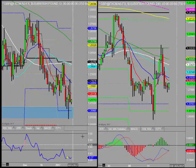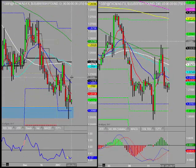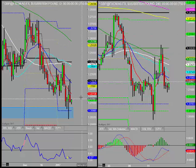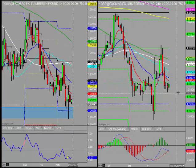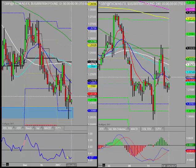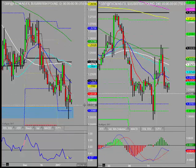The pound, well, again, shooting star yesterday, quite a big one, inside 21, sold off, closed at the lows there. More bearish than the euro from that perspective, and we're still under a lot of resistance here, so the pound's got a harder task ahead of it.